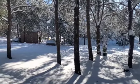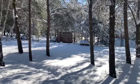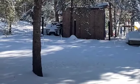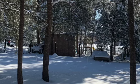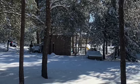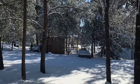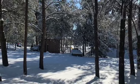So we want to hide that view, and if you notice, there's little white pegs in the snow coming out of the soil there, and that's where the future greenhouse is going to go. The back wall of the greenhouse is going to be full, no glass, so that will create some privacy. And the greenhouse will be surrounded by beautiful gardens, so it'll be visually pleasing when we're sitting at the fire pit zone, you'll have a beautiful view of the greenhouse and the gardens.